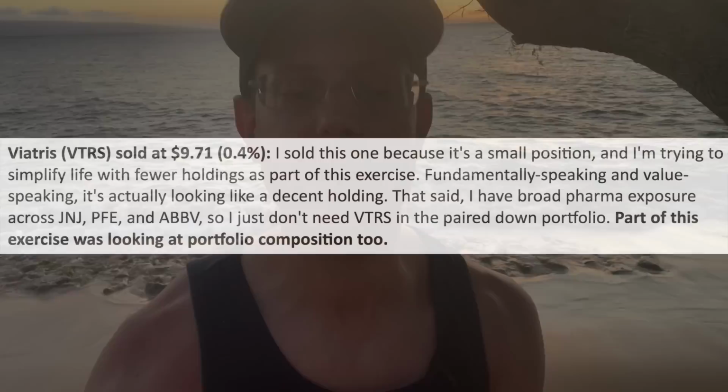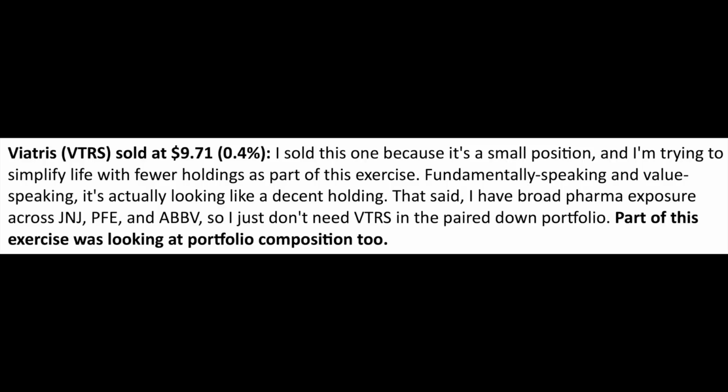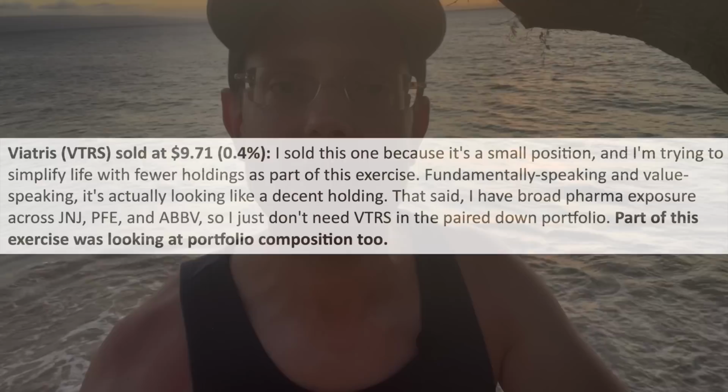So the next one that I sold is number nine. It is Viatris, ticker VTRS. I sold it at $9.71. It only comprised 0.4% of the portfolio. I sold this one really because I have adequate exposure to healthcare. I have Johnson & Johnson, which is a huge position, Pfizer, which is a huge position, AbbVie, which is a huge position. It was a sector allocation play, and I kept the higher quality stocks within that sector.